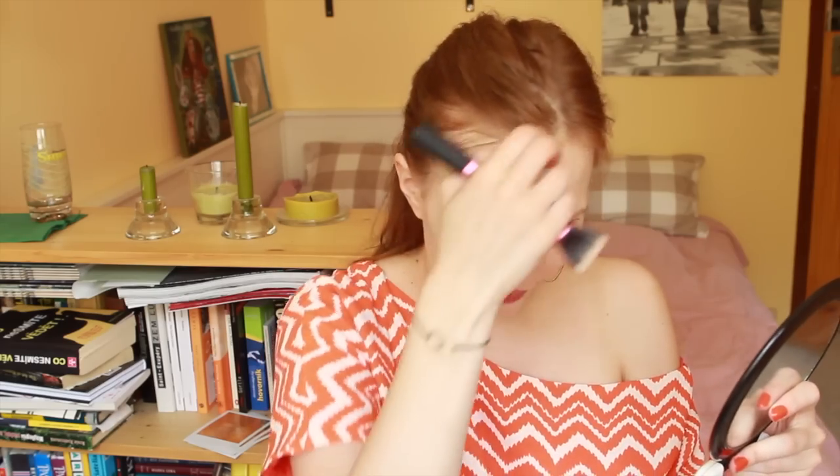I had some issues when I bought it because I really think they gave me an old tube of the BB cream and it was just not working for me at all. But then I went back and they gave me a new bottle and ever since it's working perfectly, so obviously there was something wrong with the old one. But yeah, absolutely loving this stuff.